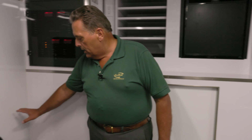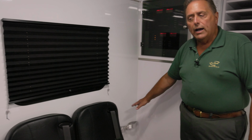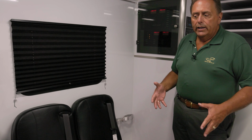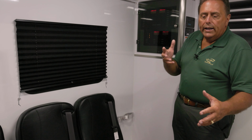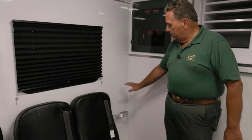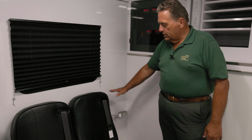Over here, we have the mounts for oxygen tanks. Again, this is a medical unit. This front area is kind of a waiting slash triage room for the clinic. And these are mounts for the oxygen tanks.